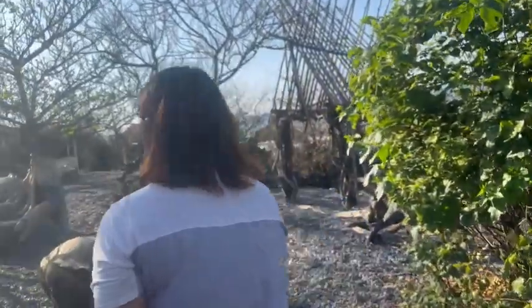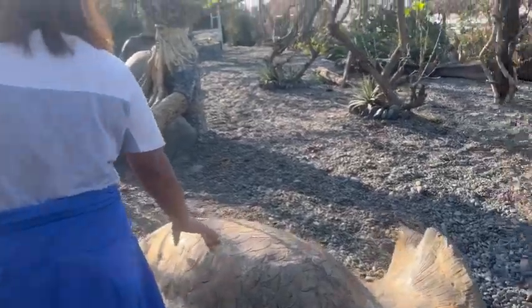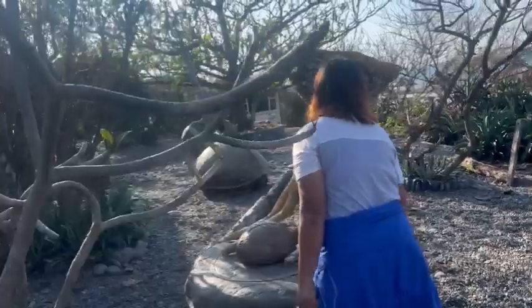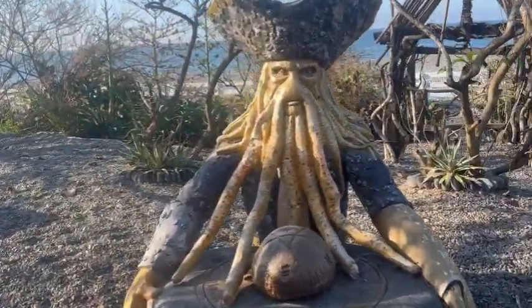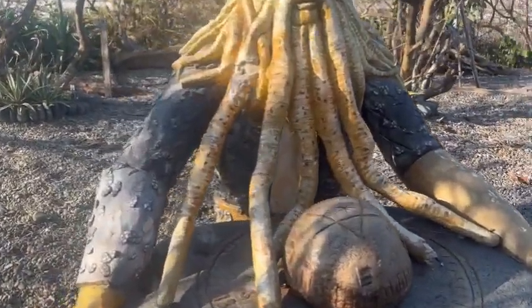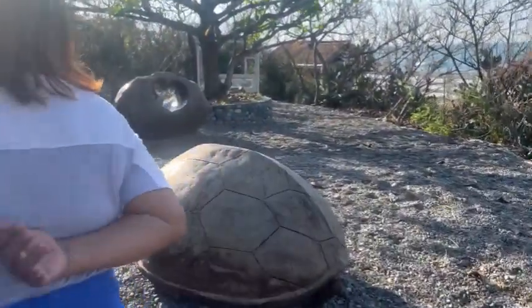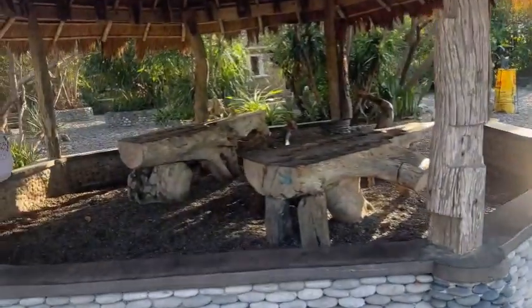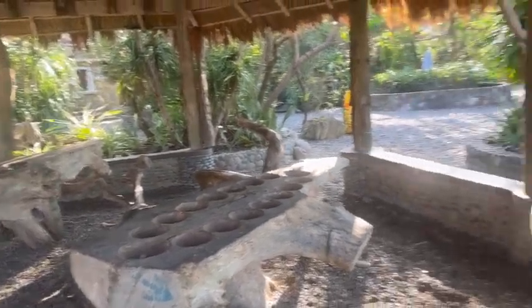As I wander deeper into the garden, I start noticing the smaller stones scattered between the larger ones. These smaller carvings are just as beautiful, each one unique. Some are shaped like animals, birds, turtles, fish, bringing a touch of nature into this rocky world. Others are abstract with flowing lines and shapes that make you stop and think, what does this represent? Or what was the artist feeling when they made this? It's like these little stones are whispering secrets, waiting for someone to pause and listen.